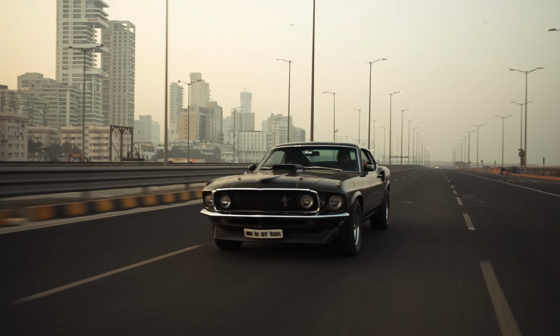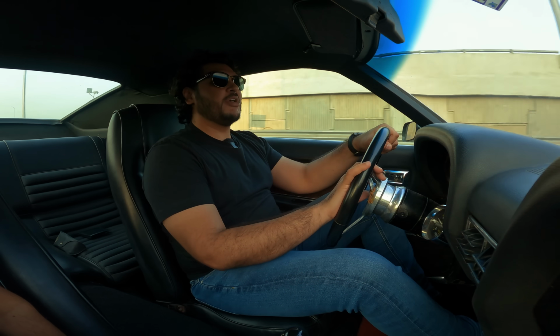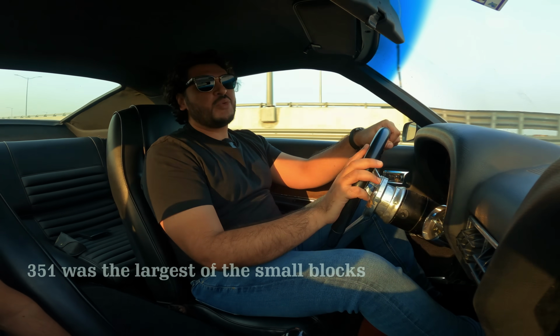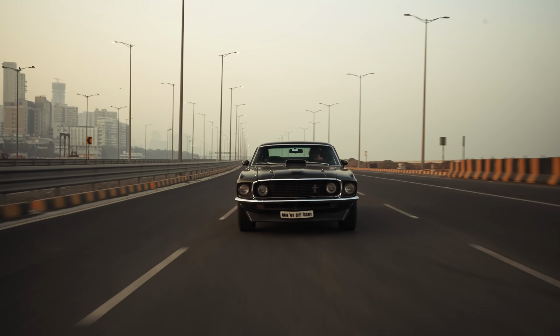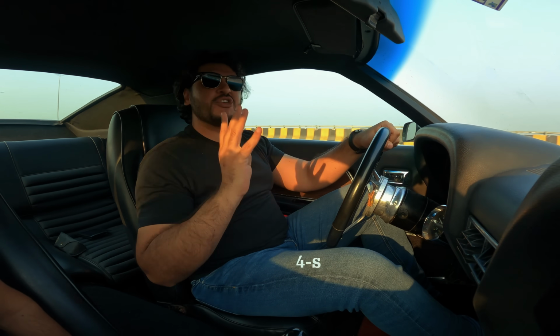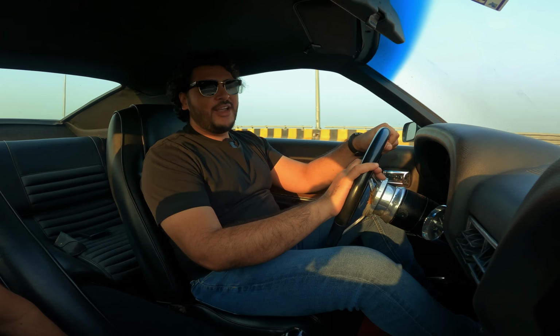So Hulk is a factory option Mach 1, a 351 Windsor motor with matching numbers. The 351 was the largest of the small blocks. After that, the big blocks, which unfortunately we don't have in India. And the best part, the original owner optioned a 4-speed manual. The car came with a 3-speed manual and a 2-speed automatic, but you need the 4-speed.